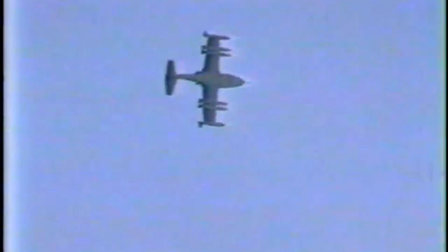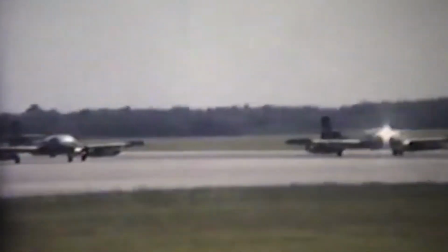Even today, the legacy of the A-37 lives on. Its influence can be seen in modern military aircraft designed for close air support. The lessons learned from the Dragonfly's success in Vietnam have helped shape how the military approaches aircraft designs for future conflicts. And although the A-37 Dragonfly might never fly in combat again, its impact on military aviation is still felt to this very day.